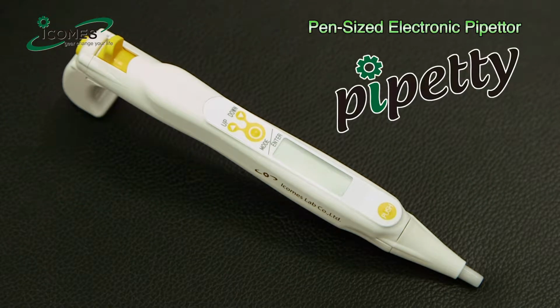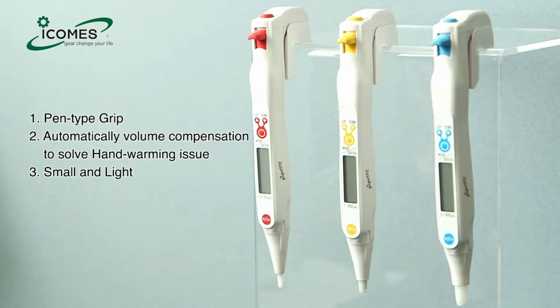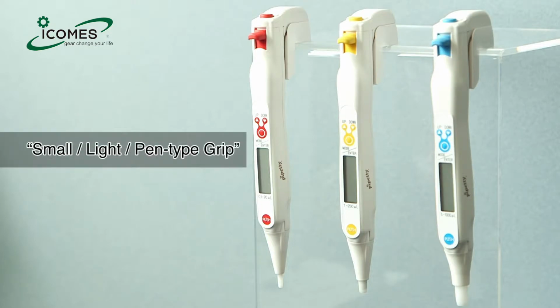The world's smallest and lightest pen-type electronic pipette, Pipetty. Pipetty has three unique features. First, it's compact, lightweight, and pen-type.